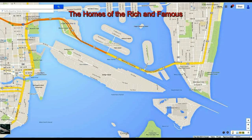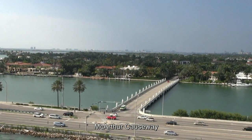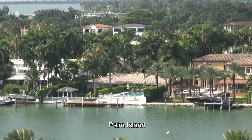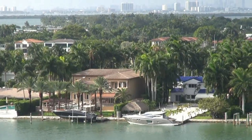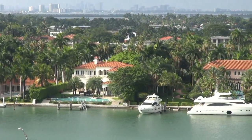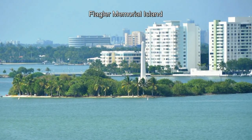As the Norwegian Sky was leaving the Port of Miami, we passed the many upscale homes of the rich and famous, located on Palm and Star Islands and around Miami Beach. In view the Flagler Memorial Island.